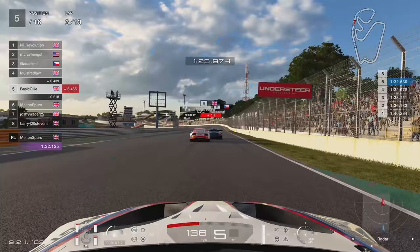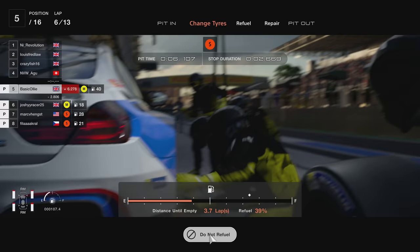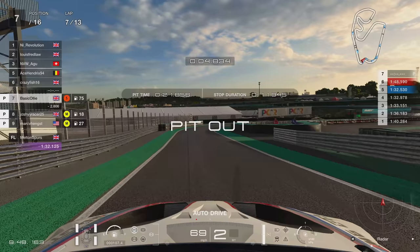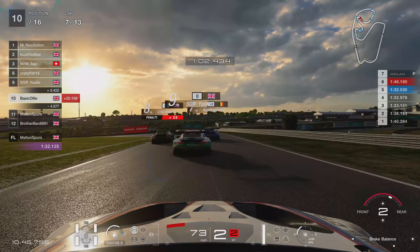Anyways, lap six, I decide to hop into the pits and I decide to put those soft tyres on. Again, you can see fuel-wise, I'm on 40% and the people in the pit stop were around 18 to 27. I don't know what Josh did to get 18. Only have 18 percent of fuel left in the tank. That's quite impressive. Really, really is.